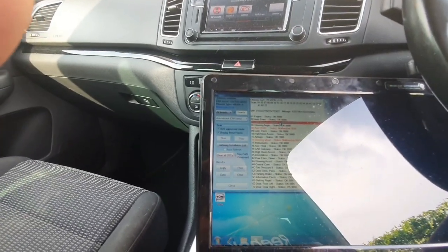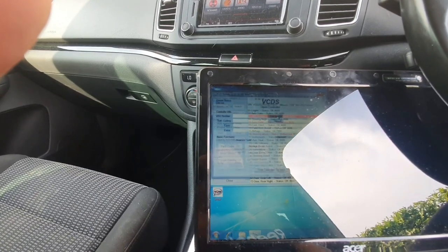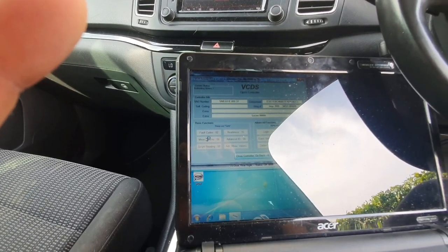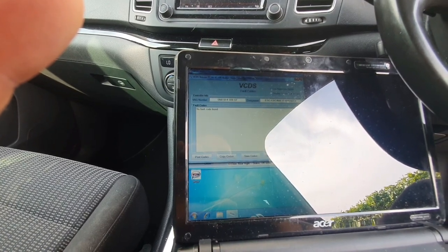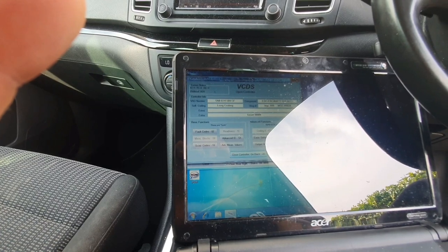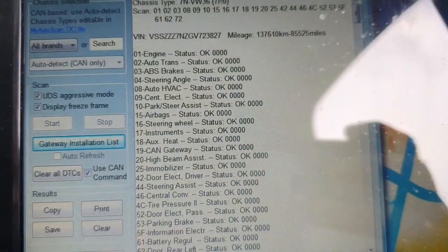And the last one left. No, that one, it's ABS, if I remember right. No code. Okay guys, I deleted every code. It's blank, but it doesn't mean it won't come back.